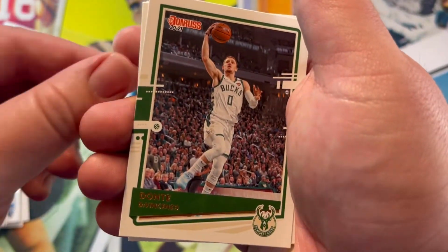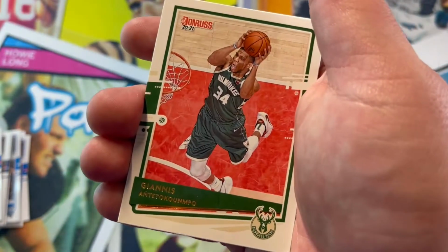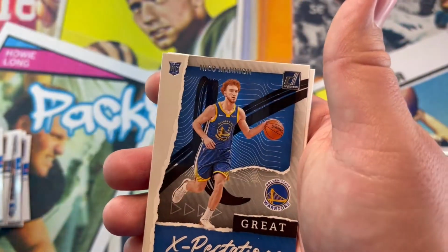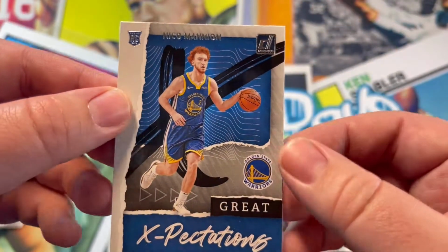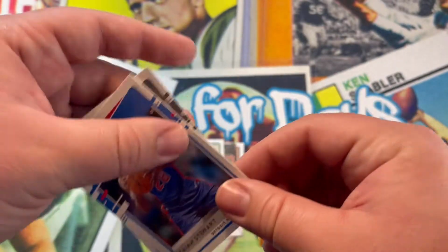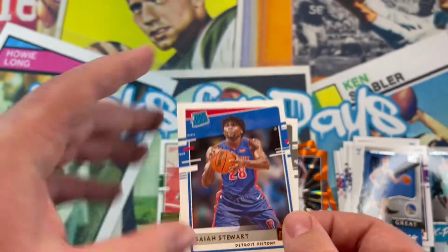Pascal. DiVincenzo. Giannis. Leave Giannis there. Mitchell Robinson. Nico Mannion. I also like this guy as well. He just seems like an interesting rookie to me. We got Stewart. And we got a Vassell. Devin Vassell.